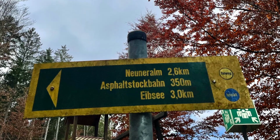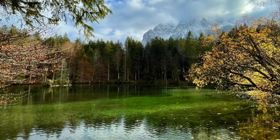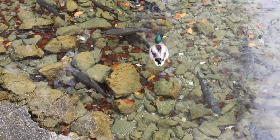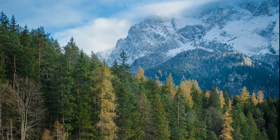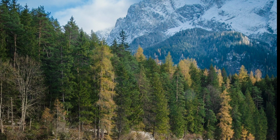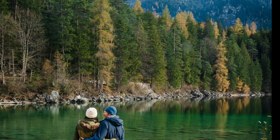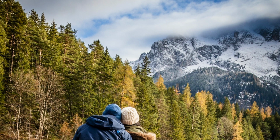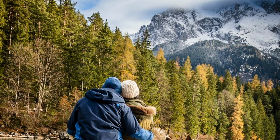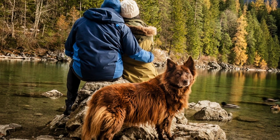From our apartment in Grainau, we hiked approximately 3 kilometers to the Eibsee. Along the way, we walked past a beautiful crystal clear lake full of hungry trout and ducks. The Eibsee sits in a rocky landscape at an altitude of 1,000 meters. It's about 2.5 kilometers long, 850 meters wide, and about 32 meters deep at its deepest point. It is believed that the lake was created by a giant rock fall. With its crystal clear turquoise waters, it is one of the most beautiful lakes I've ever seen.